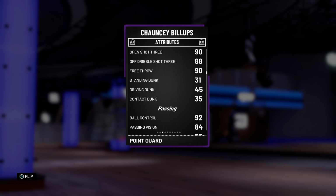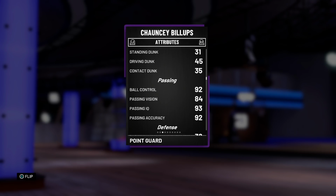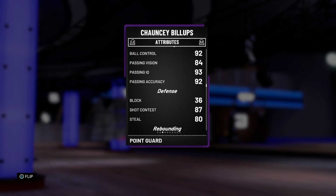As far as athleticism, he doesn't really look like he can dunk. I'm sure he can dunk on a fast break, but I doubt he is dunking on anyone anytime soon. He's got a 92 ball control, decent passing vision, great passing IQ, and a good passing accuracy. So you know we're going to be using him. Being the point guard that he is, we're going to be dishing a couple dimes. It always is how it is.